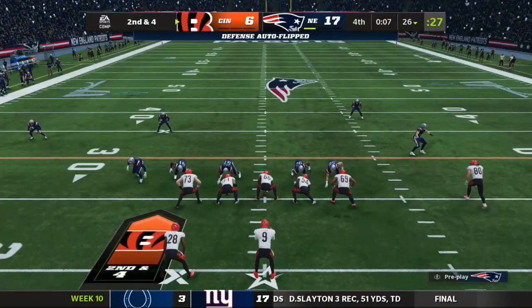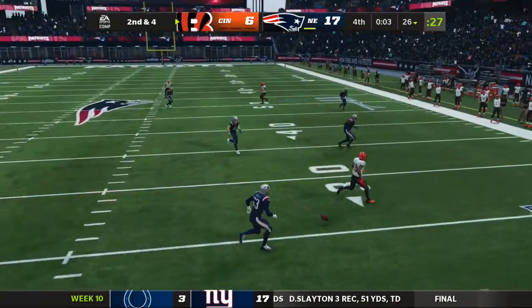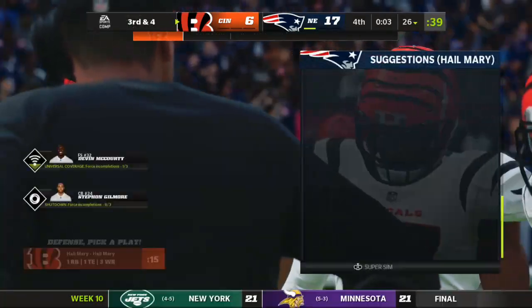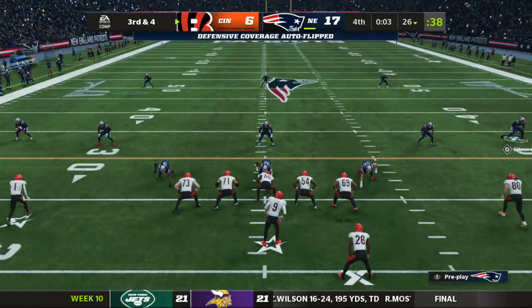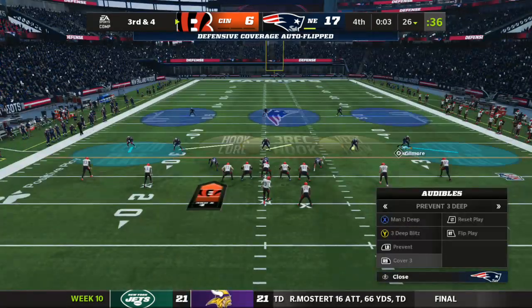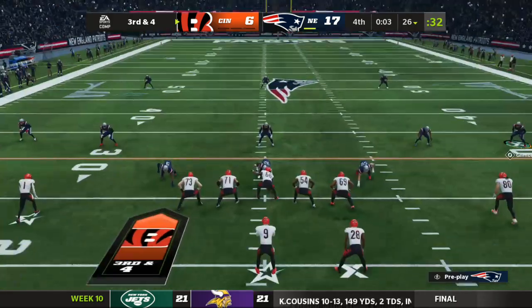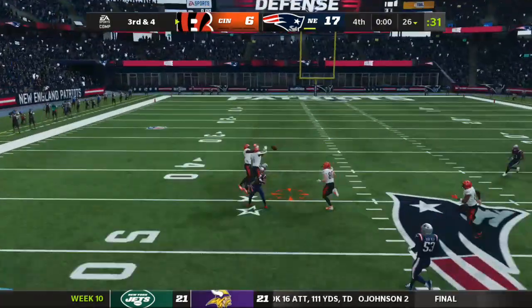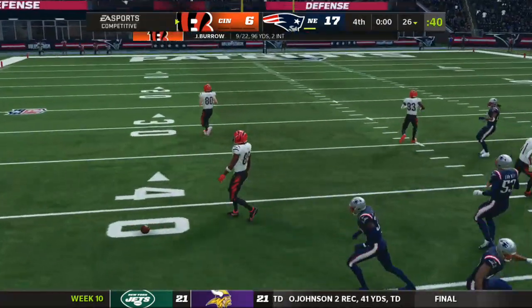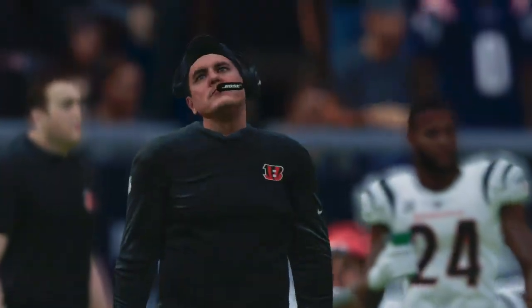From the 26, they'll line up on second and four. This is incomplete with the clock showing just 3 seconds left. That's pretty difficult to summon up offense in a two-minute drill when your guys have struggled to put points on the board all afternoon. There's an incompletion right there. A final shot now for Burrow. He's going to let it fly. And that will be incomplete as time has run out on this football game.